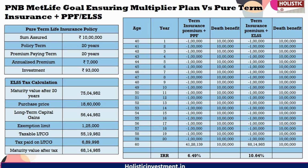So we are going to consider a 20-year policy with a sum assured of 10 lakhs. So under the GEM plan, the policy holder pays 1 lakh premium annually, but here instead of choosing a bundled ULIP like GEM, for life cover purpose, we are going to purchase a pure term life insurance policy offering the same 10 lakh coverage for just 7,000 rupees premium per year.